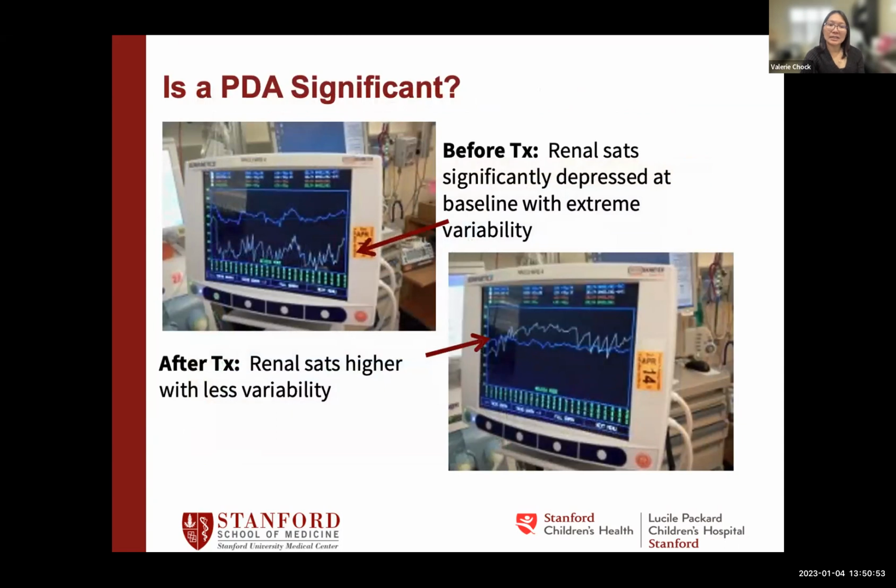Here's another kid who got referred to us for PDA closure. And you can see here, sorry, the image is so poor, but cerebral sats in blue, renal sats much lower in white with a lot of variability. This baby was treated for their PDA. I think this kid got Indocin. And after treatment, again, renal sats much higher in white here and less variable. So even before we got the confirmatory echo, we knew that the duct was no longer hemodynamically significant, and we were reassured that this baby was stable enough to transfer back to the referring hospital.